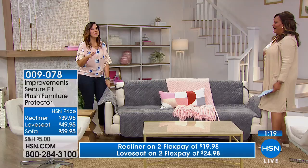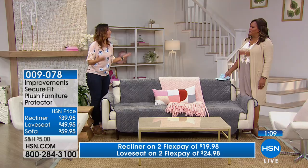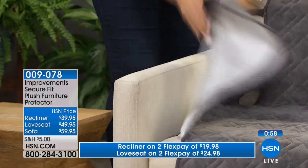I've gone through the gamut of trying to find something that would be a great cover for my investment. That's what I call my sofa. It's an investment. It can be hundreds, thousands of dollars. I've seen covers with wings where you tuck them in, and it still comes up. I've seen them with foam noodles where you tuck them in like this, and they still pop out. This has a pocket in there. So when I pull on this, it's not going to come up.